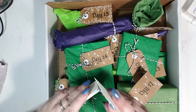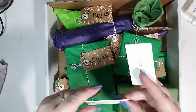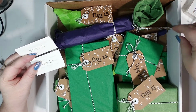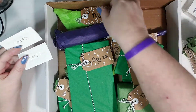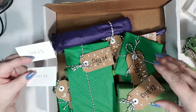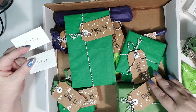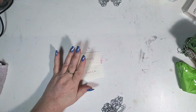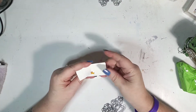So we're going to grab our little envelopes, put them aside. So let's grab 13 and 14. There's 14. And let's see. And 13. It's getting easier to find them because there's less and less in the box. So let's go ahead and move this right now so we don't forget to open our little envelopes. So 13.